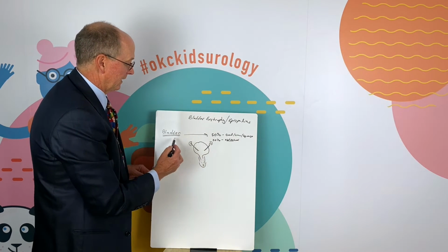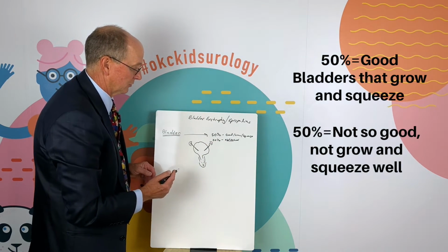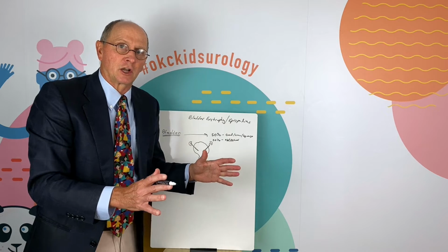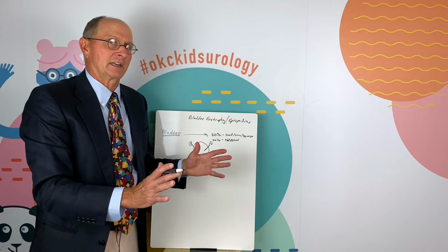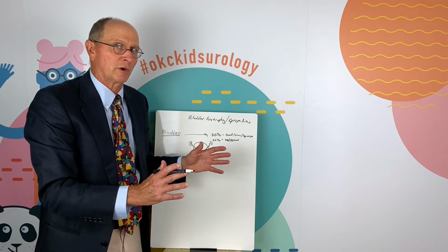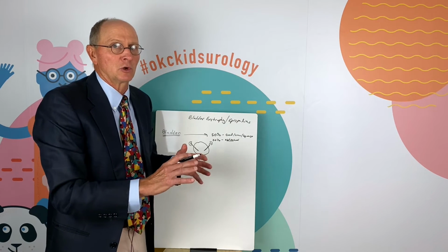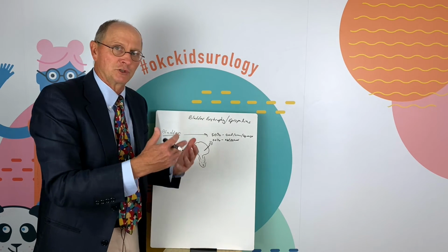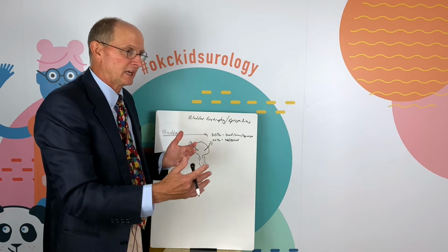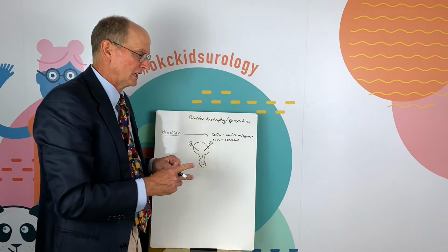So, 50% are going to be good bladders, 50% are not going to be so good. There's no urgency to close this. Even 10 years ago, we thought, oh my gosh, we've got to get these bladders closed within the first 24 to 48 hours, that it would give the best chance. That's not true anymore. Delayed closure is really becoming the standard of care. We want you to bond with your child, and we want the child to get bigger and more healthy.